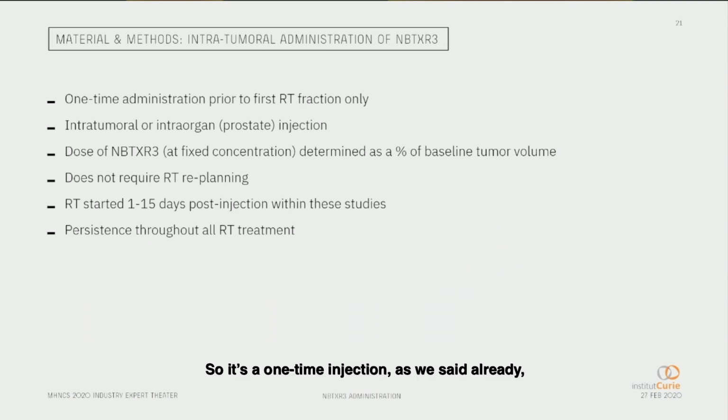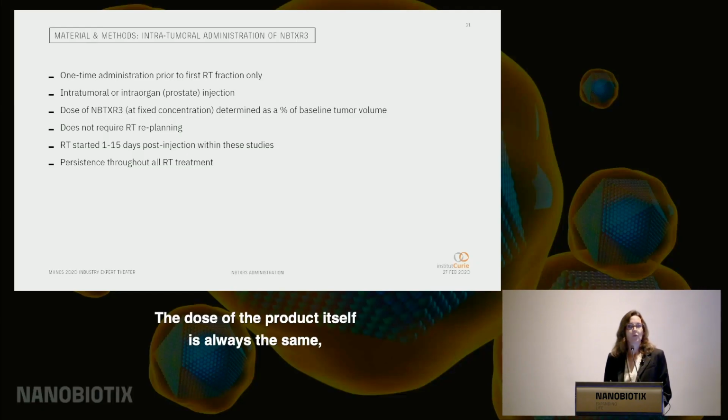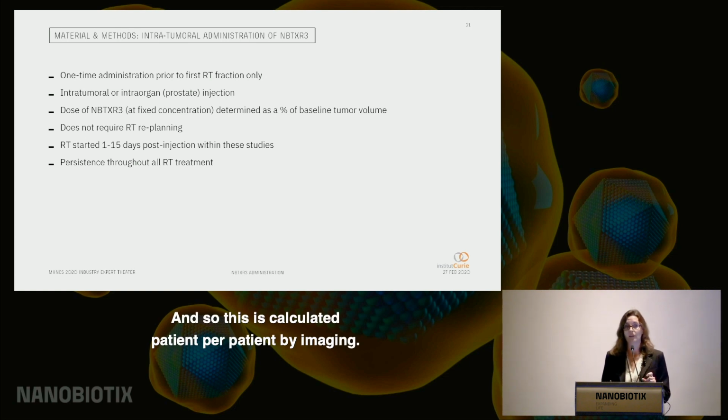So let's start with some basic points on the injection. It's a one-time injection, as we said already, so just once prior to the first fraction of radiotherapy. It's intratumoral in general, but just for prostate, it could be the whole organ that needs to be injected. The product itself is always the same, but what is personalized is the volume that is injected. Per organ, a percentage of baseline tumor volume is defined that will be injected, and this is calculated patient per patient by imaging.